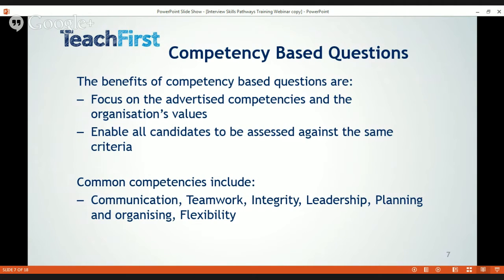So next are competency-based questions. Competency-based questions are very common on an interview panel. The benefits of them are the fact that they focus on the advertised competencies for the role and also on the organisation's values. This really helps in preparing for interview, because after looking at the job description, after looking at that person specification, you can start to get a bit of a picture around what the competency questions might be and what road they're going to go down to really help you prepare even better.